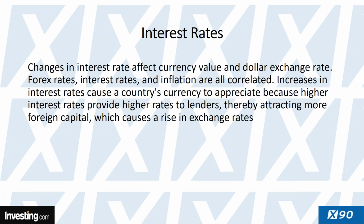So increases in interest rates cause a country's currency to appreciate, because higher interest rates provide higher returns to lenders, thereby attracting more foreign capital. And this is important. Higher interest rates attract foreign capital to invest in your country, and bring in those foreign dollars, which is very, very important. So this is what the market is looking at when these pieces of data come out.